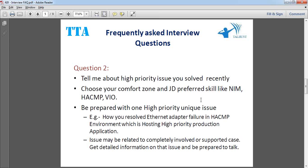So this is about very frequently asked questions. They want to really check whether you have worked on some high priority issues. In the AIX world, the high priority issues are given only to a person who is well versed, well experienced. So that's the reason they ask you, okay, have you worked on any high priority issue which you have solved recently, which you are proud of? These are the words that an interviewer will put forth to see whether you have done so.